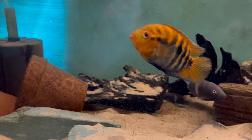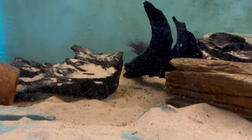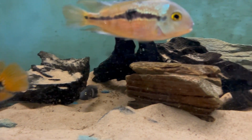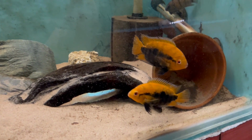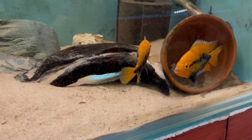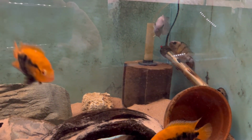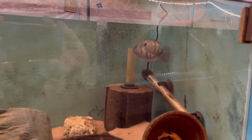It's a bit strange at the minute because the original Neotropidas, the F1s, they've bred again, so they've got a load of fry. And this pair of rainbows, they've bred as well, and they've got a load of fry. There's the pair of Cutterai. Looks like they're looking for somewhere to spawn as well.